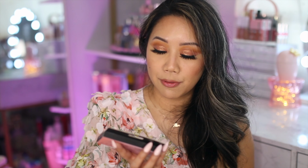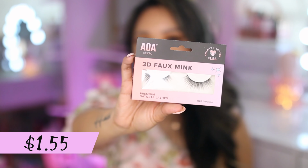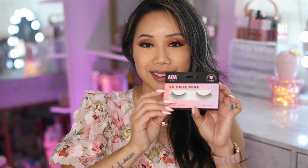AOA Studio 3D Faux Mink Premium Natural Lashes in the style Christine. These are some of my favorites, not because it's the same name as me, but I love these because they are really great, especially for those days when you want to just wear lashes but you don't want to wear a liner. You can get these really close to the lash line. They are very lightweight, they are very affordable. They're only $1.55 per set.